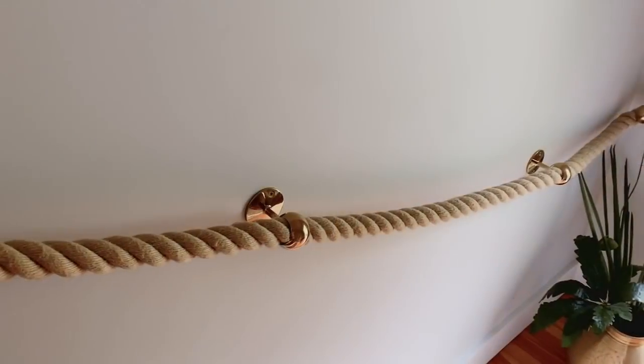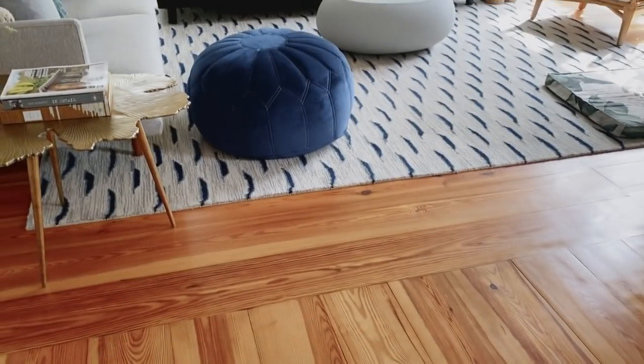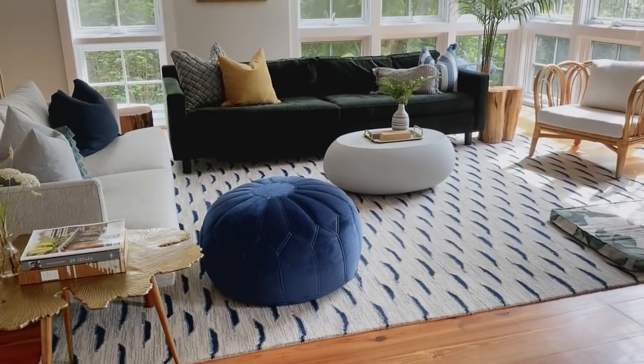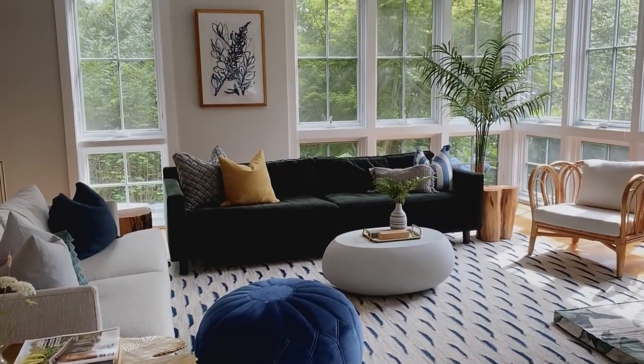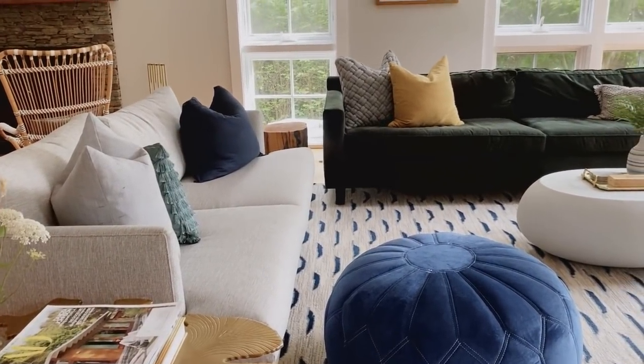And then I wanted to incorporate some brass elements throughout the house as well. And I'm just a big fan of brass. So it was important for me to incorporate that. And then I sort of mixed colors within the area rug and the throw pillows that were sort of unexpected pops throughout the house.